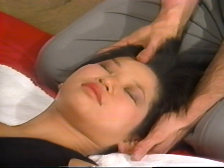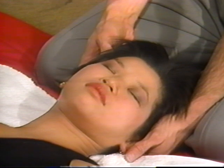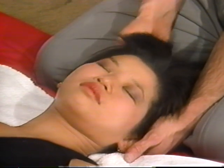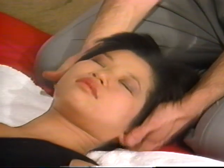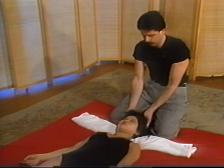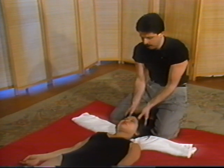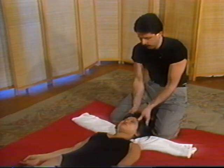And the scalp. And one, two, three, one, two, three. The other side. One, two, three. Second, third, fourth, and fifth. Both sides. One, two, three, four, and five.